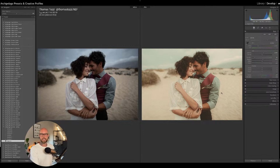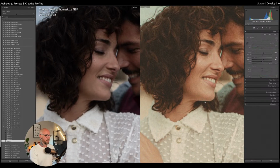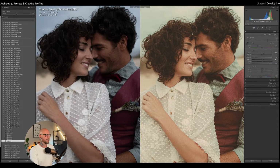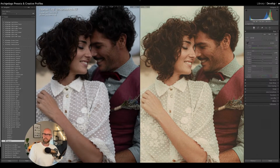So those lovely, nice pastel colors, that really nice softness to the image there as well. If I go ahead and zoom in, we can see, if I go to 100, so you can see the subjects nice and clearly. Got a nice amount of grain there and just a really nice softness between the shadows and the highlights. Very, very dreamy and whimsical.